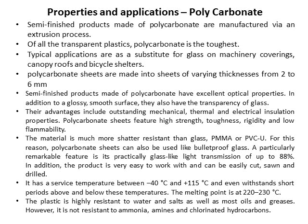Polycarbonate, semi-finished products of polycarbonate are manufactured in extrusion process. It's used as a substitution for glass on machinery coverings, canopies, and roofs. Polymers slowly replace the conventional silica glass because of the lightweightness, strength, and fracture toughness. So, polycarbonate is one such polymer.